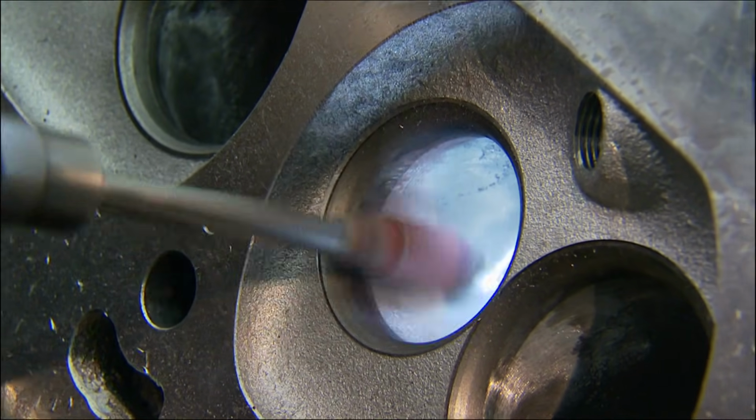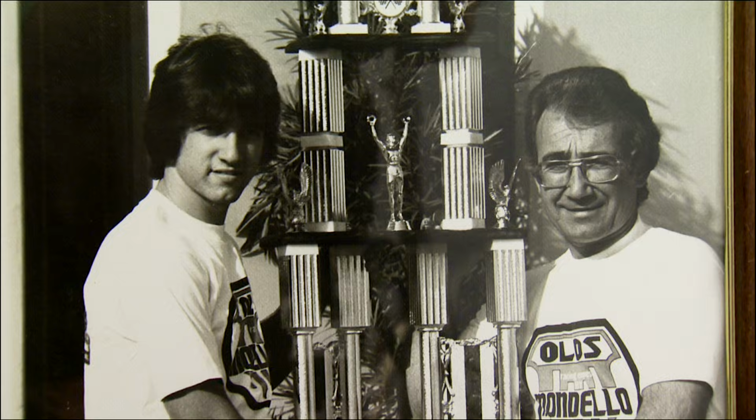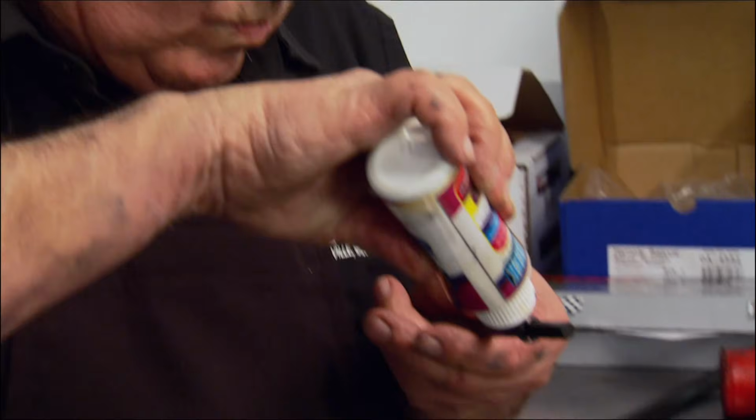The only place you find a helping hand is at the end of your own wrist. No free lunches, there's nothing for nothing, nobody's going to hand you anything, and nobody's going to make you famous. You're going to make yourself famous. It's that kind of work ethic that made Joe Mondello famous as a racer, engine builder, and technical innovator.